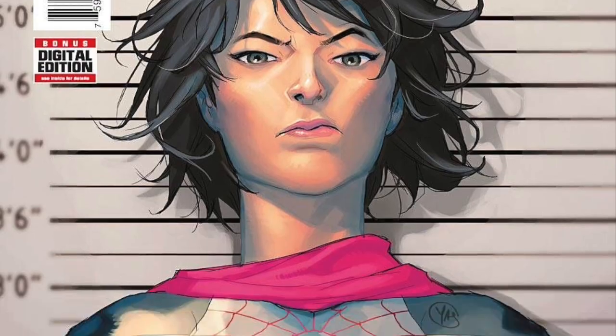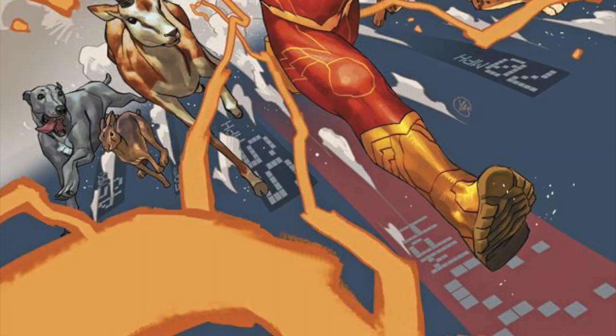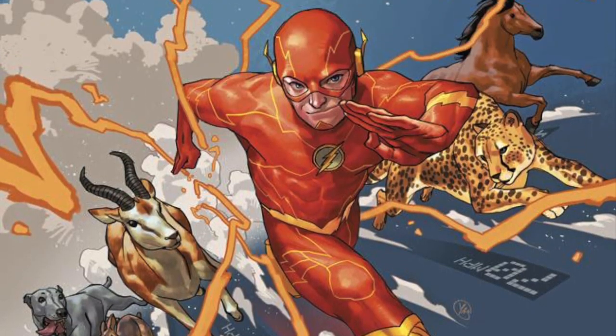Does a ton of covers over the years that I love the way she uses her colors. Very dynamic. The colors just make things pop. Very interesting artwork. So we'll continue now.